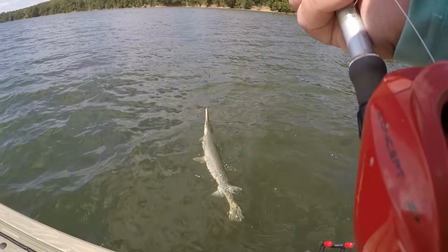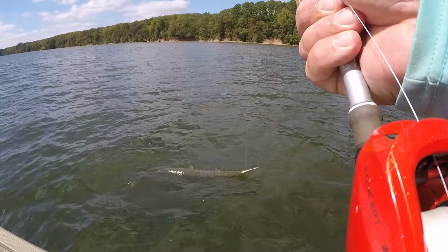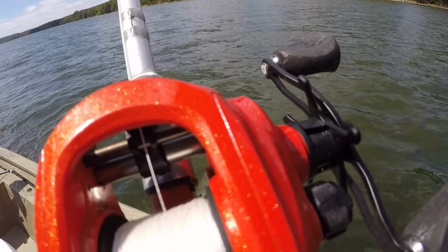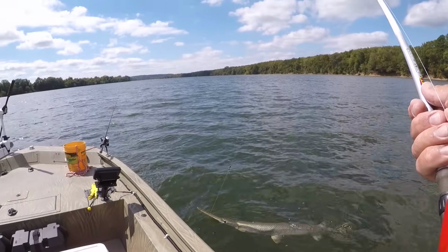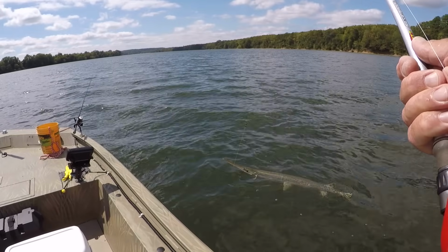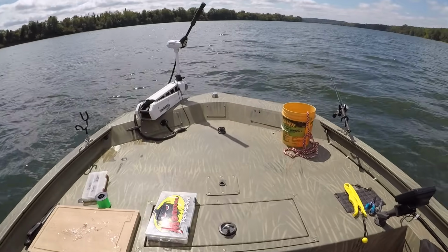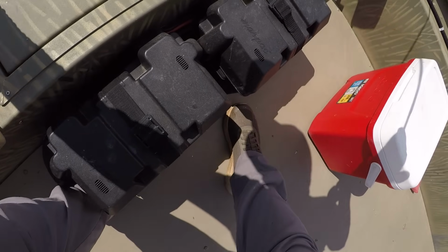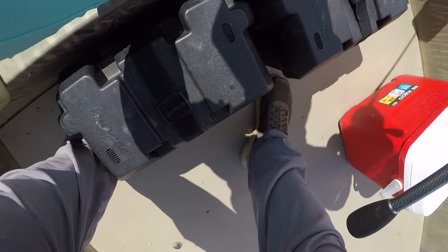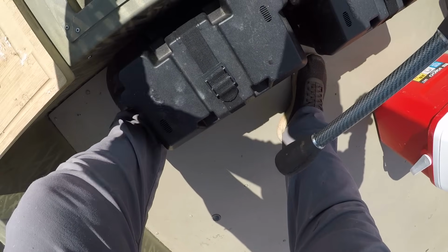I would get my leather glove. I got a leather glove in here, folks, and grab him, but I'm afraid I might grab some hook right there. Oh, no. I don't really know what to do right there. Let's see what we got. Let's see if I got those gloves with me. Let's see. No, I don't. I ain't even got them gloves with me.